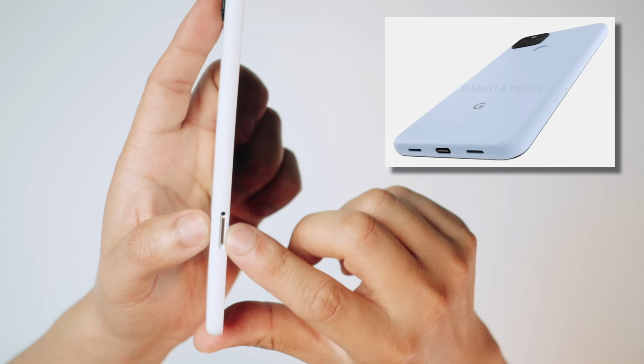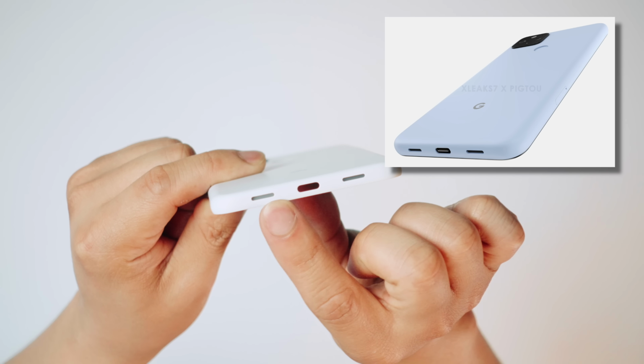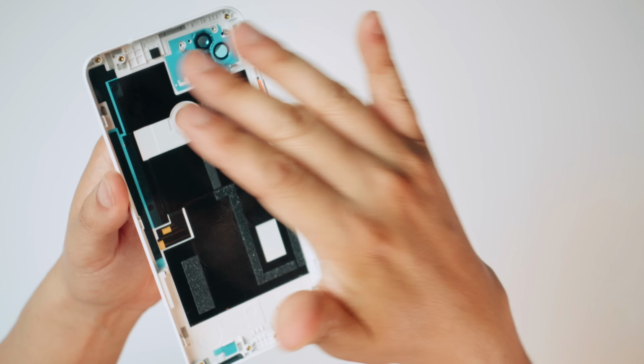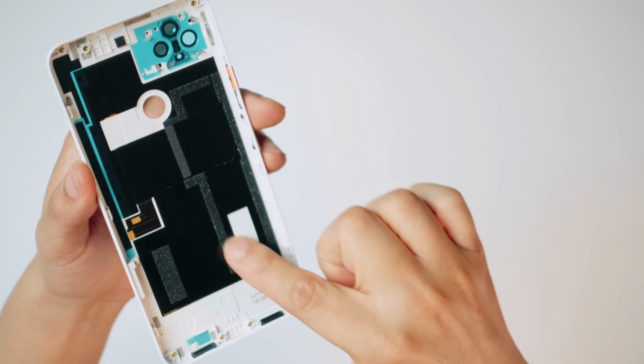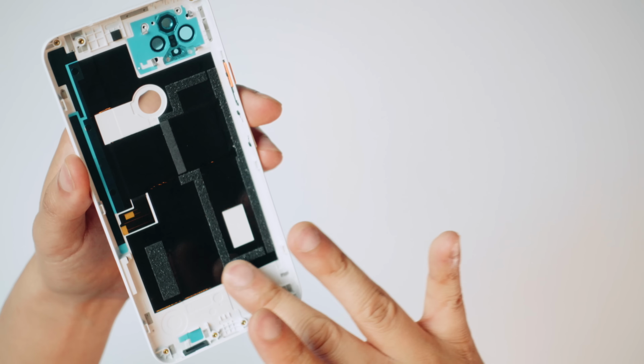There's even a SIM card tray along the side. And then the speaker hole and USB-C port or hole. And just for funsies, if you want to see what the inside is, here it is. I imagine this is where the motherboard would have gone, and you have room for the battery right here.